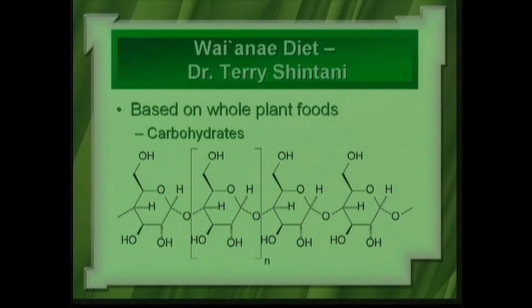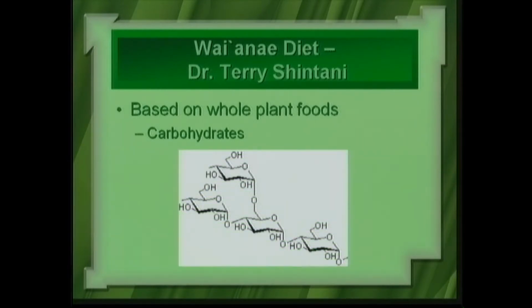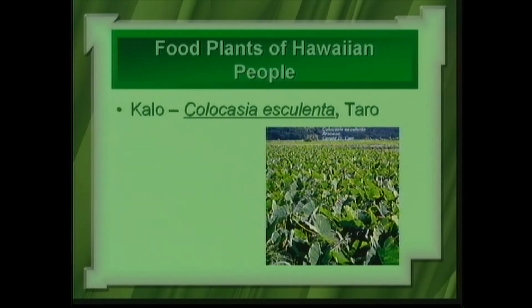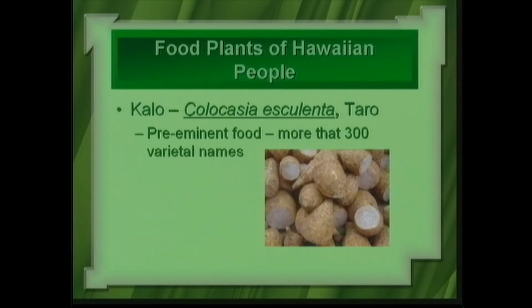This is just an illustration showing amylose, one component of carbohydrates or starch, which is deposited in plants. And here's another image, and this is of amylopectin. So those are two elements that make up starch in plants. And most diets in the world are based on some kind of carbohydrate base. One very important source of starch, so remember the name of this plant, is the kalo, also known as Colocasia esculenta, very important, okay? The kalo could be baked in an imu.